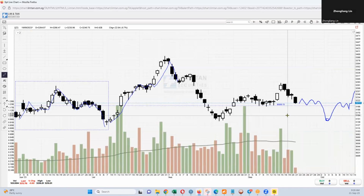Let's see how the index would move. The most important thing going forward these few weeks is how it behaves, because if it consolidated at the low, there's a chance that it may break down first. But if it makes a swift response by rebounding back to its high again, then of course things change.